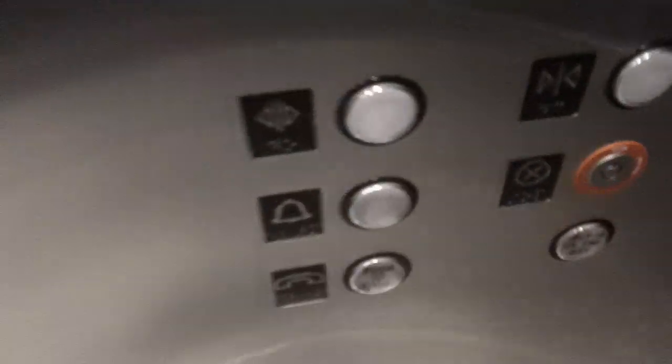Yeah, we're going all the way down. We have to push it once. Whoa! Yeah. How fast is this one? 700 feet per minute. 700 feet per second or per minute? 700 feet per minute? Whoa! Oh, my ears are popping.